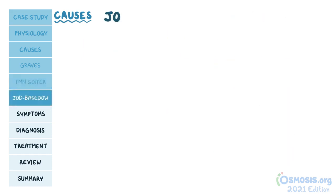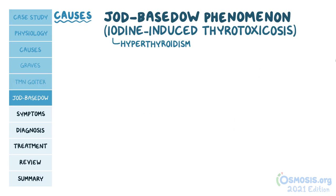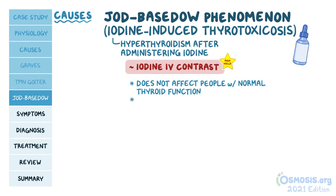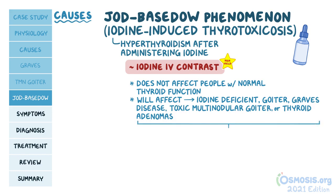Another high-yield concept is the Jod-Basedow phenomenon, or iodine-induced thyrotoxicosis. The Jod-Basedow phenomenon is hyperthyroidism that happens shortly after administering iodine, even in the form of iodine IV contrast. The phenomenon does not affect people with normal thyroid function, but will affect individuals that are iodine deficient and have a goiter, or people with Graves' disease, toxic multinodular goiter, or thyroid adenomas. The key point is that all of these disorders have autonomous thyroid tissue that acts independently of TSH regulation. So, when there's extra iodine, it provides more material for thyroid hormone production without negative feedback from decreased TSH.